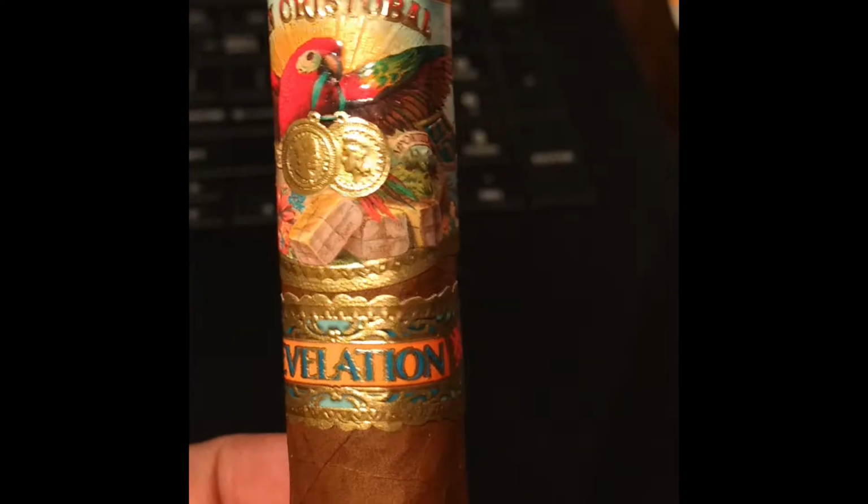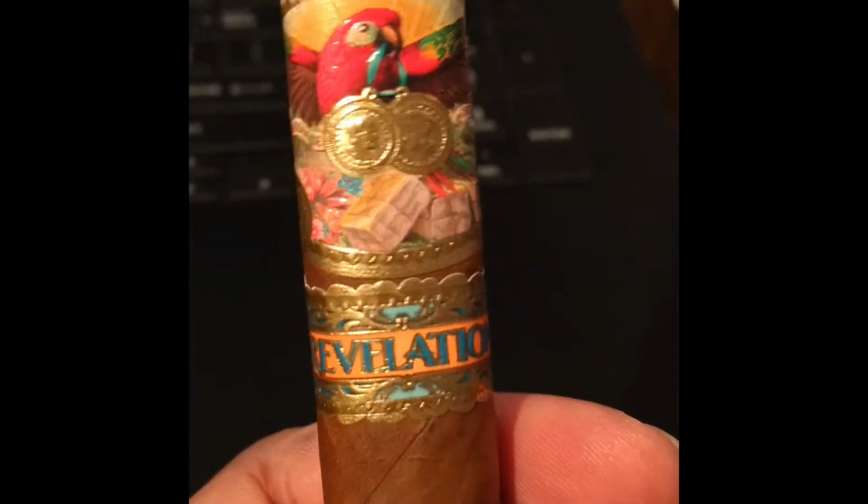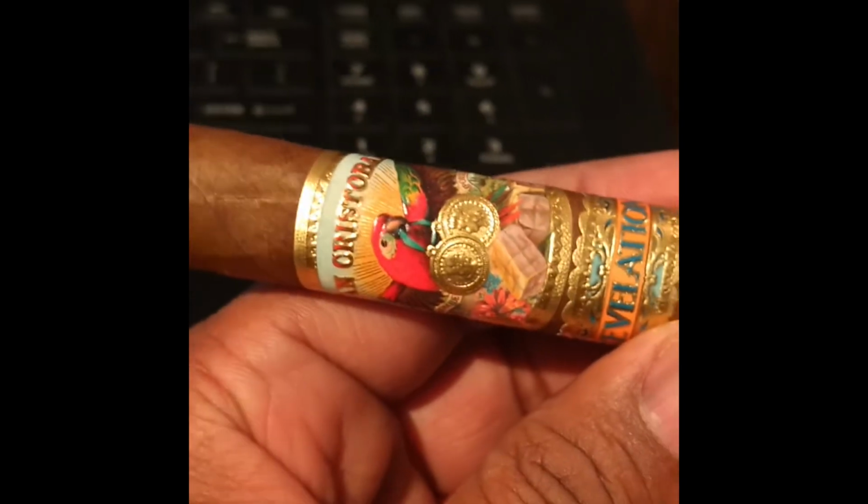So there are 5 different versions of the San Cristobal. There is the San Cristobal Elegancia, the San Cristobal Ovation, the San Cristobal Quintessence, the original San Cristobal, and this one, the Revelation, which is the 4th in the line. As I've said, most of the Ashton brand cigars are made at the Arturo Fuente facility in the Dominican Republic, but this, they decided to take a little walk on the wild side, and these were manufactured in Nicaragua at Jose Pepin Garcia's factory. That's the home of my father's cigars, by the way.